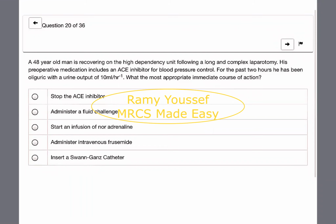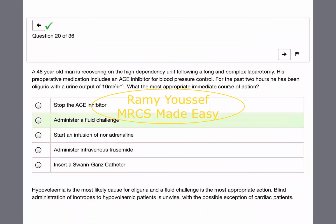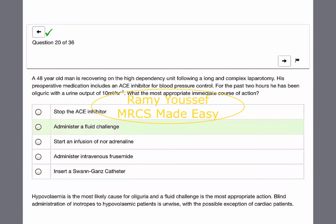But here, the most appropriate is to give the patient a fluid challenge. Put in your mind fluid. Put in your mind two expressions we'll use in part B. What is the difference between fluid challenge and fluid resuscitation?